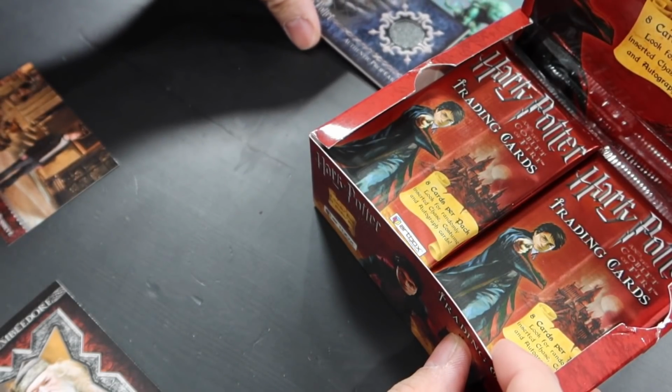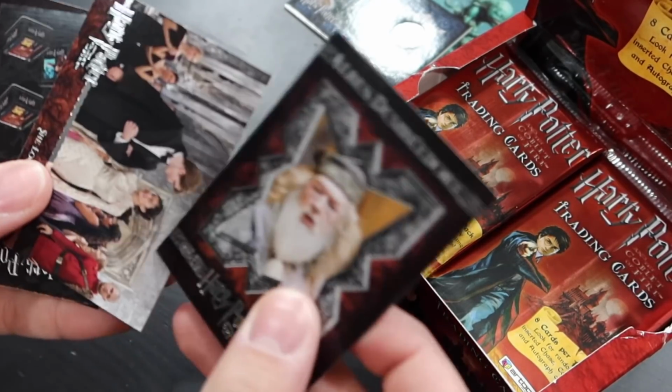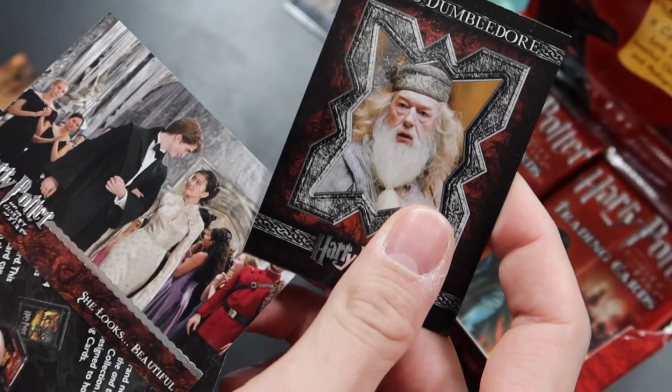Jen, thank you for the Felix Felicis that you dumped on this box. We pulled a prop card. One of 275 in the world. I'm gonna put that right there for now. And let's see, we got Dumbledore and Cedric and Cho. Y'all sent some serious magic for that one.